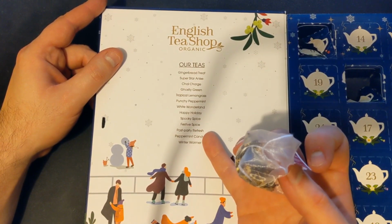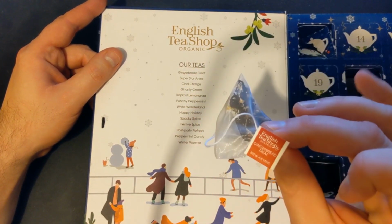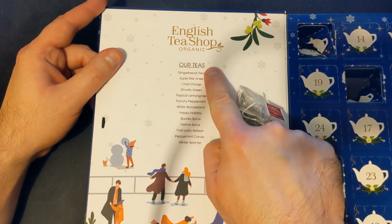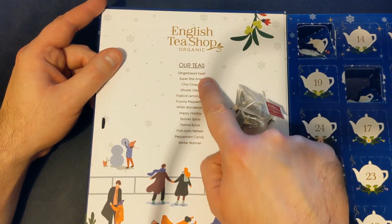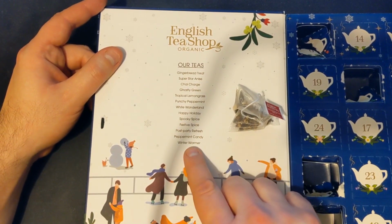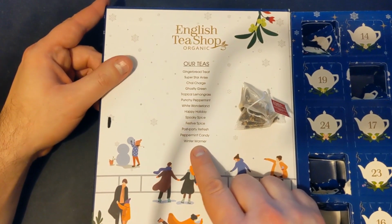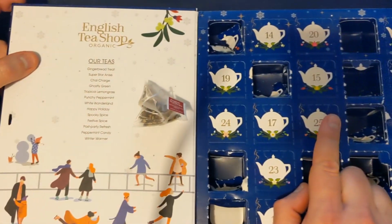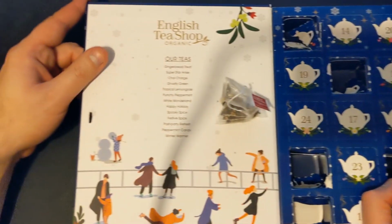So we've gone to peppermint candy. And then we've gone back to gingerbread treat, which is very nice. I did like this one an awful lot. So now we've gone back to there, so we're going to go through all those again. We kind of know the order of these now. But the one in the middle, by using logic and deduction, must be Winter Warmer. That must be Winter Warmer over in 25. Okay, there we go. That's interesting.